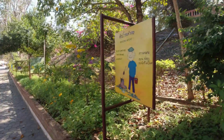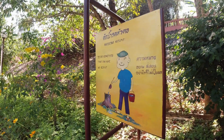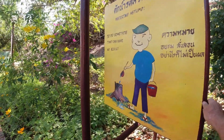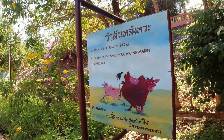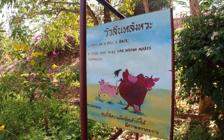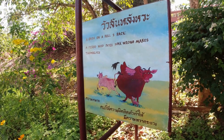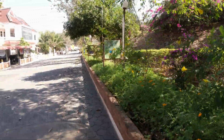And a bit more philosophy. Watering a stump to do something that can have no result. Yeah, we all know about that. And on the back, a gash on a bull's back. A person who does work wrong makes themselves. Okay, we'll do one more.